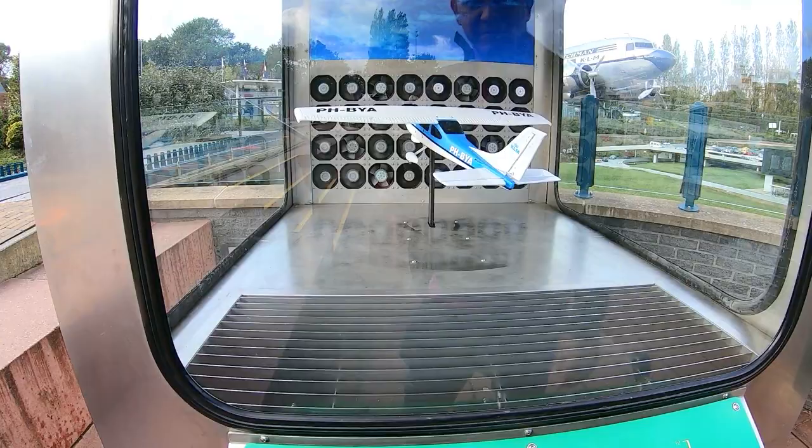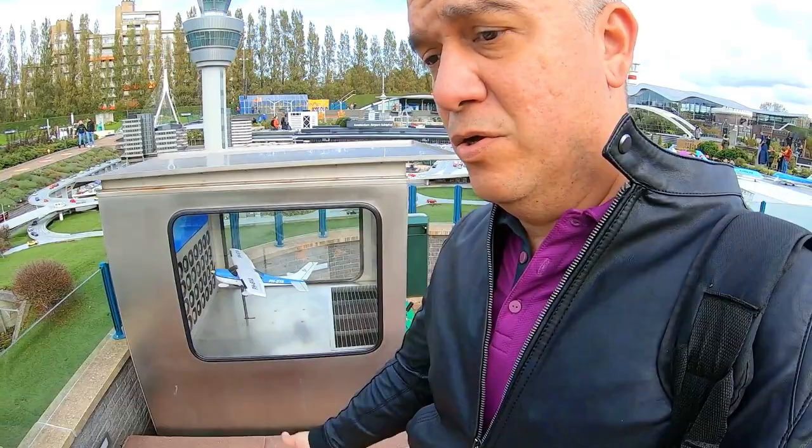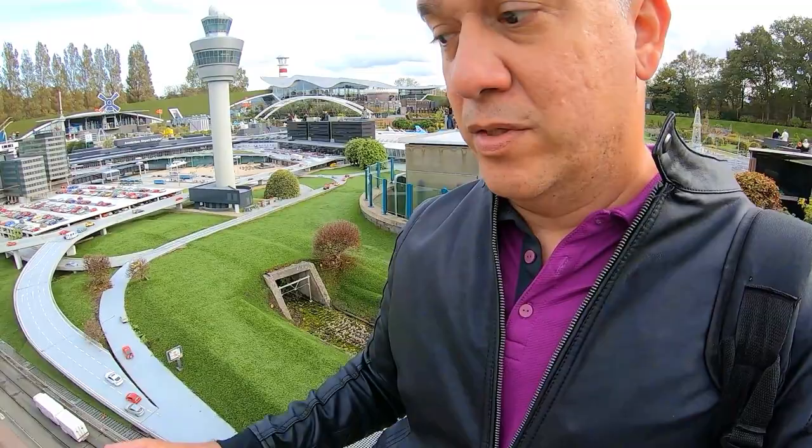So it gives you an idea how the airplanes actually get the lift, and that's... how do you say it? That's one of the basic airplanes that you learn to fly in. And I did one like this one in Miami at the airport, but it wasn't working. So this one is working.